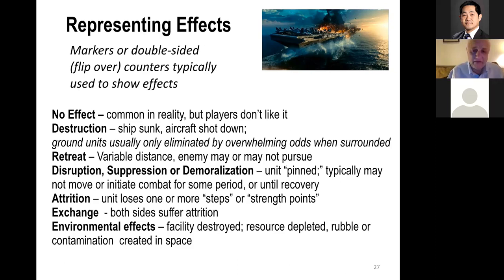Finally, there are environmental effects. A facility can be destroyed, a resource can be depleted, rubble can be created, or contamination can be created in space. All that needs to be shown to the players visually.